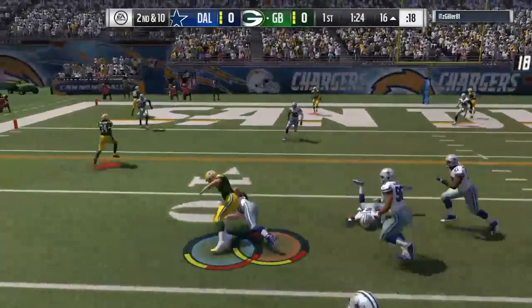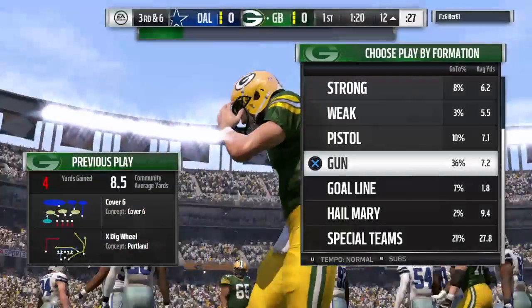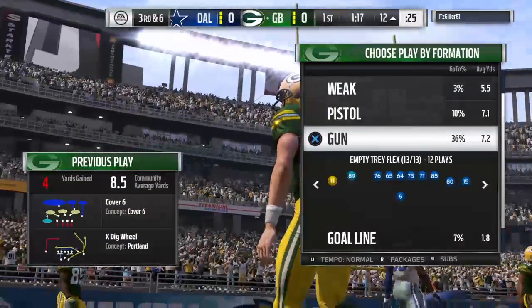Buying time to his left. And he'll go down here at the 12-yard line. It'll be a gain of 4. And just like that, it's 3rd down.